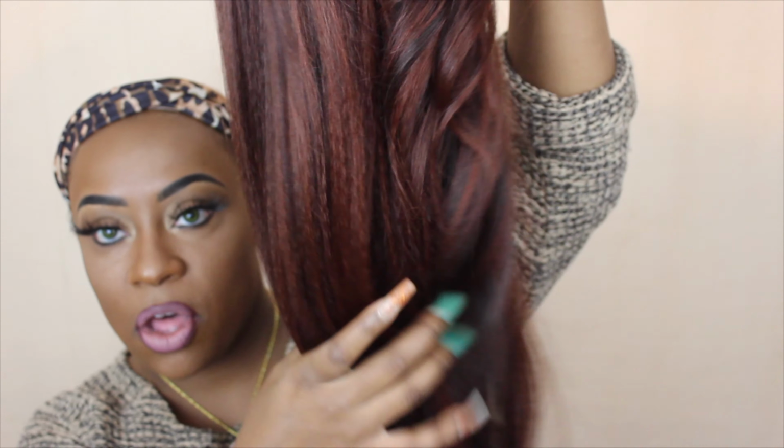But anywho, this is the unit, and I got it in the same color as homegirl here on the actual stock car. She has it in ginger brown, and this is what the ginger brown is looking like. I thought this would be perfect for the fall, perfect for this season that we are currently in. I just feel like this would be so pretty, and I haven't done a color like this in a really long time, so I wanted to try it.